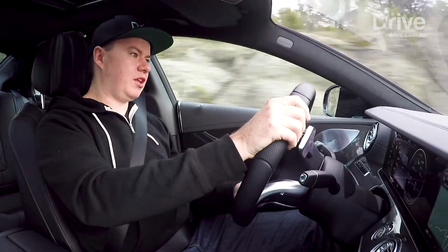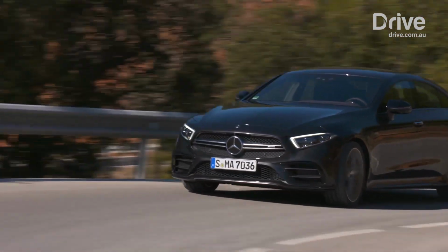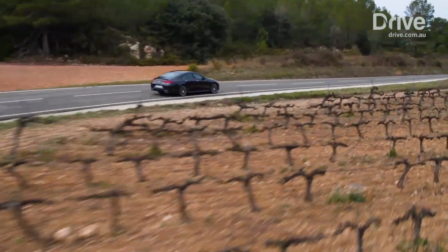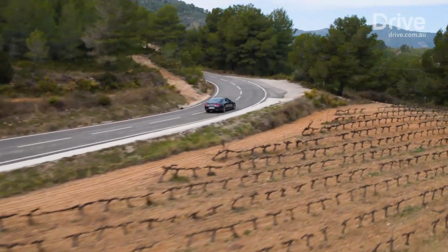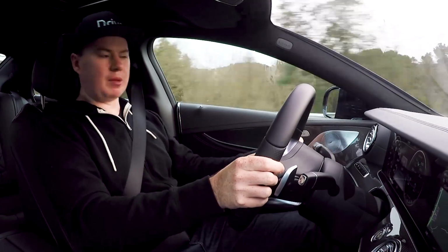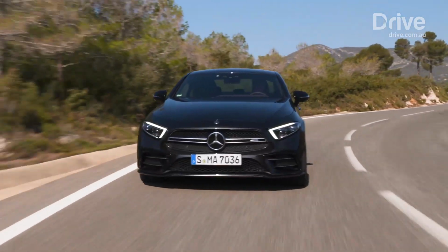What is the CLS 53 actually like to drive on the road? Well, in a word, straightforward. I mean, it is highly technical, but it's a seamless integration of the technology. Is it a genuine replacement for a V8? No, it doesn't have that kind of shove-you-back-in-your-seat performance that the AMG V8s can offer.